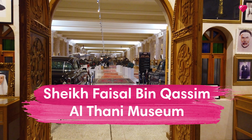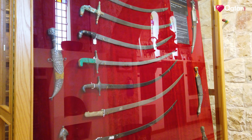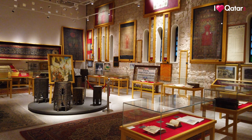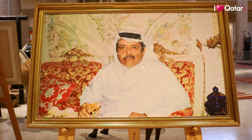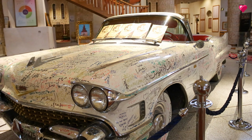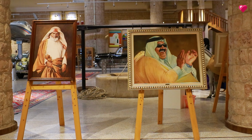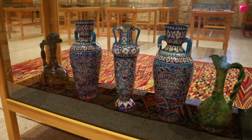Faisal Bin Qassim Al Thani Museum. I love this place. The museum tells you the story of Qatar through the personal collection of His Excellency Sheikh Faisal Bin Qassim Al Thani and his family. You guys heard of Ripley's Believe It or Not and all the stuff that he's done to travel around the world and collect stuff? Yeah, he's our collector.